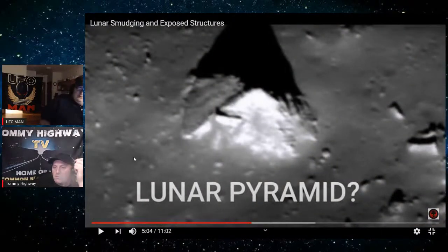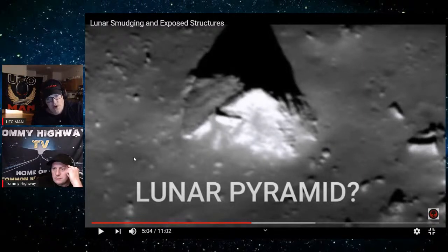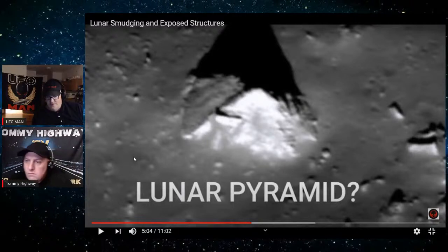Here's what everyone thinks might be a lunar pyramid. It does show at least 3 sides, and there's a shadow on the 4th.